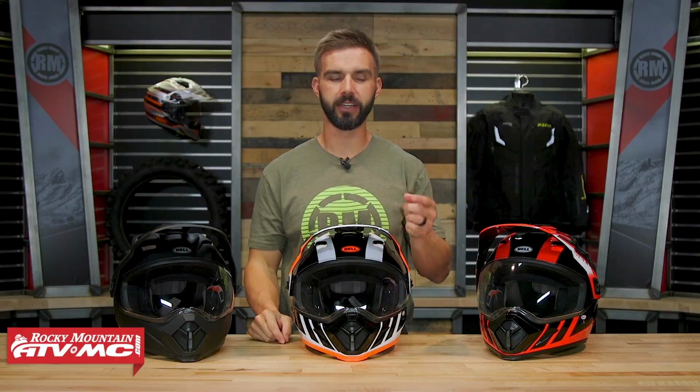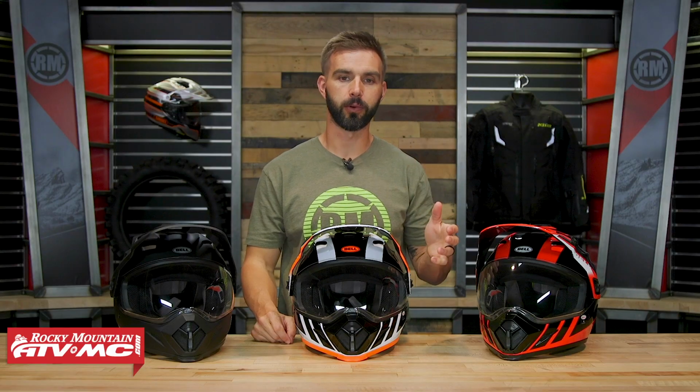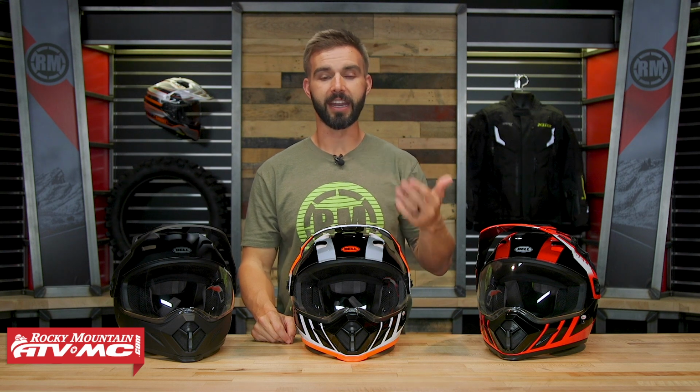All right, so the first helmet in the lineup, the MX9 Adventure with MIPS from Bell. If you are shopping for a Dual Sport Adventure helmet on a budget, hands down, this is one of the best values that is out there. Myself and a lot of other riders here at Rocky Mountain have used this helmet over the years, and at just over $200, there's a lot of value here.